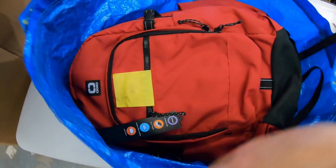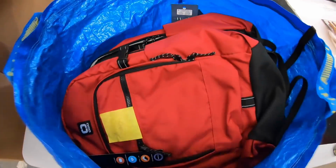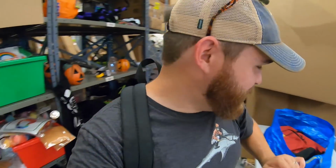Okay, so this is proving to be a little bit more difficult than I anticipated. I have all this stuff now for the mystery box. We've got the 2 OGO backpacks, the jewelry, and the dinosaur thing, but this is obviously not $150 worth of stuff. Either the small stuff is not valuable enough to be worth shipping, or there's bigger stuff that's worth more money, but I can't ship her huge Christmas trees. So I'm just gonna leave this here and wait for them to open some more pallets and see if we can get some smaller stuff for her mystery box, because I'm starting to sweat a little bit in this warehouse.